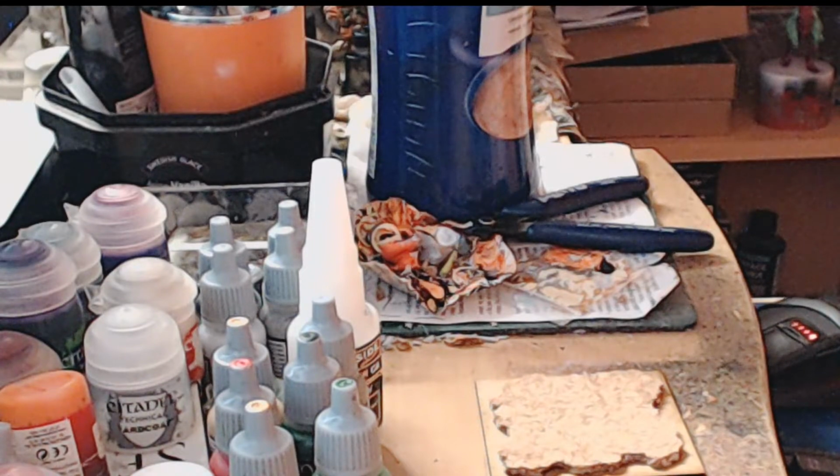They were just pushed, not glued into slaughter bases. Yeah, that's just going to let anyone's paint job down, isn't it? If you just push them into slaughter bases. Well, the slaughter base is completely black as well, with no paint on them at all.